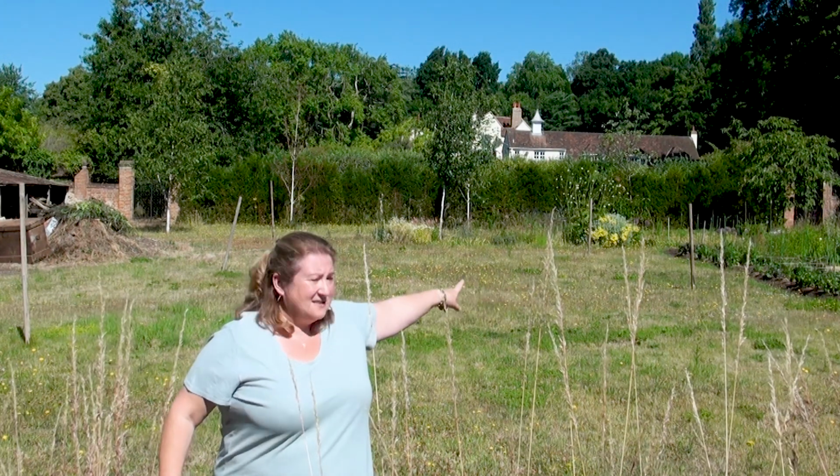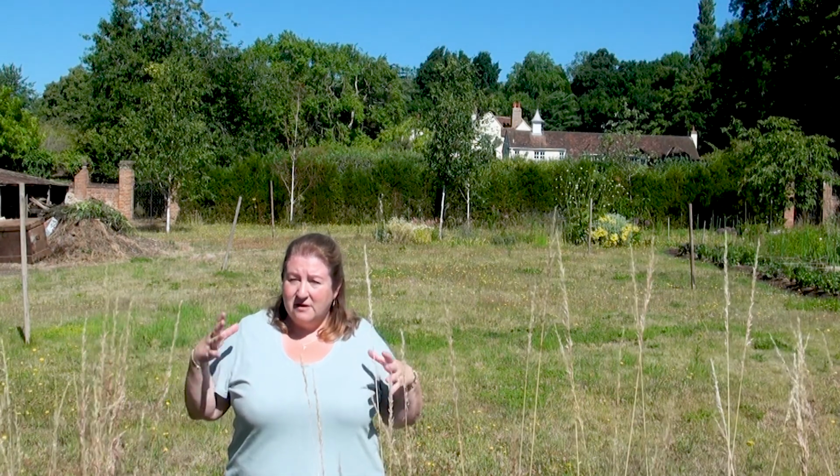Okay, so I have now moved away from the arch. You can see the old log store here behind me, and the dahlia bed that we dug, the no-dig dahlia bed, is along here. And this area behind me is going to be grass with a big bed in the middle, and I haven't decided whether that's going to be a wildflower meadow or maybe a croquet lawn or petanque or something.